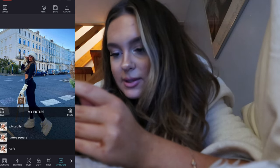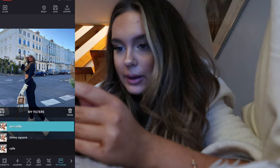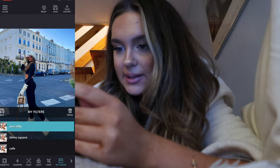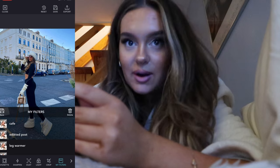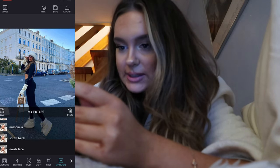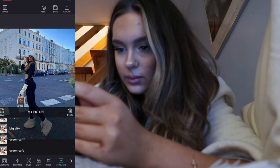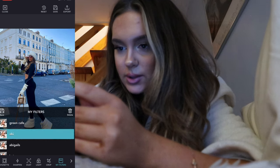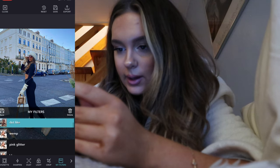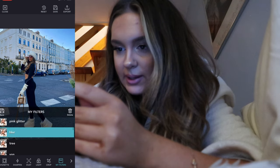So let's look at this one. So Piccadilly, let's see how this looks. It's really lightened up the blue and the green. I quite like the way this looks, although it's very saturated. I flick through a few of the filters and just see which one I think suits the photo the best, until I land on one which I think looks good. I kind of like that one, maybe the tree one. Yeah, I quite like this one.